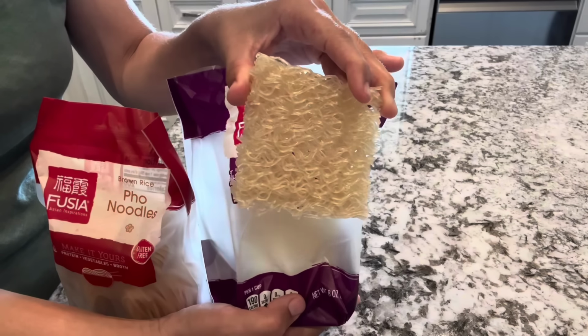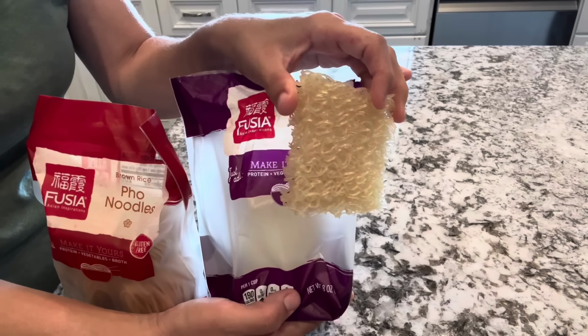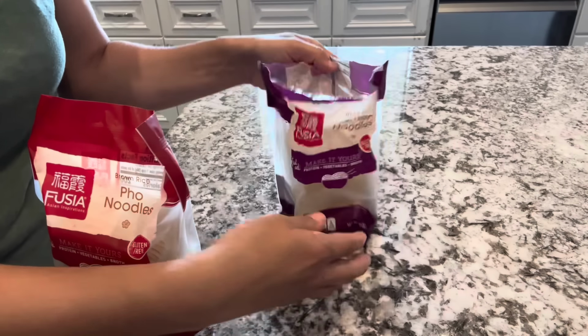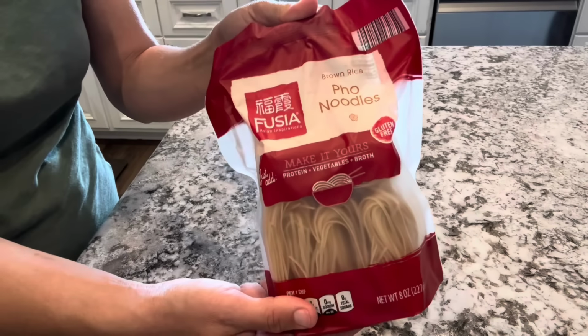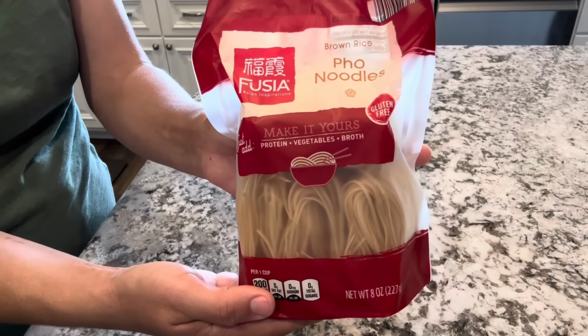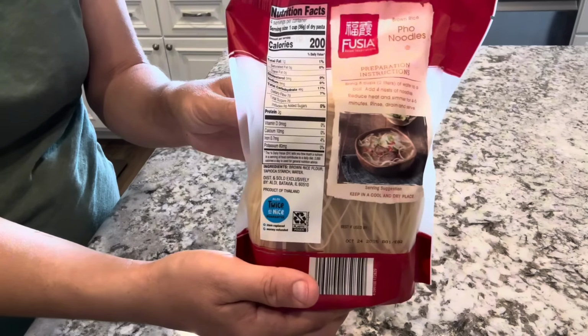Now I have these different noodles. I've got this ramen here from Aldi. This was, I believe, about $1.99 for a bag for 4 servings. So again, the price can vary, but this is the kind of noodle I have on hand. But if you have those packets of ramen, just use the noodles. And if you want to use the seasoning that comes in it, you can.